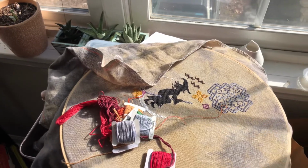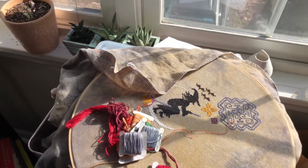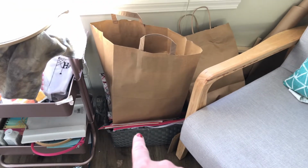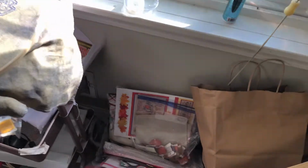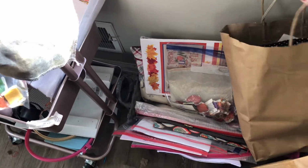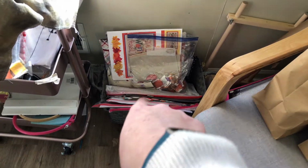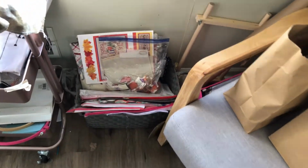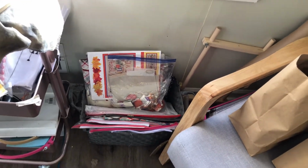I don't have anywhere big enough to put this, so I just keep it here. And then over here, underneath this, I'll show you what's in this in a second. But these are all of my current whips. All the whips that I'm currently working on are housed in this basket. It's a mess, but such is life.